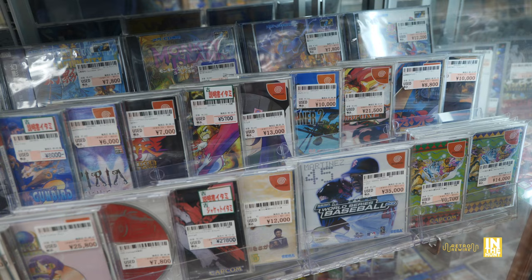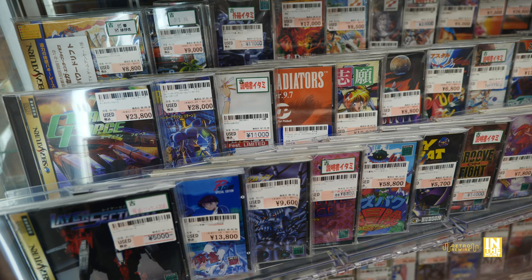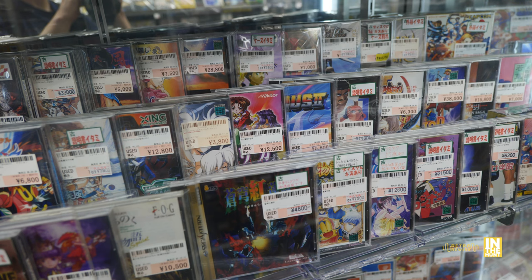Wow, wow, wow. And then JoJo's Bizarre Adventure. Then they have another one that has the online component, which is 14,000 yen. Although the online of Dreamcast is long and gone. What else? What else do we have here? All sorts of greatness. Just so many titles. Look at that. They have Wolfang for 12,800 yen.